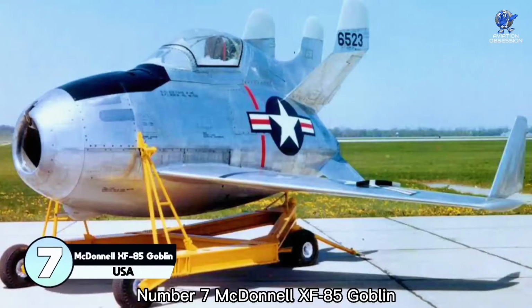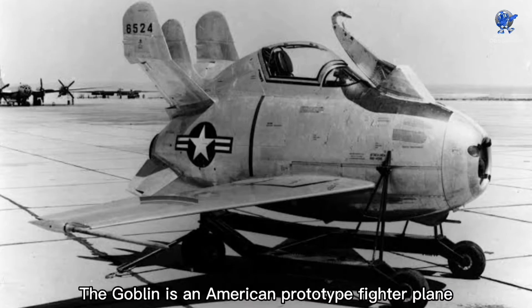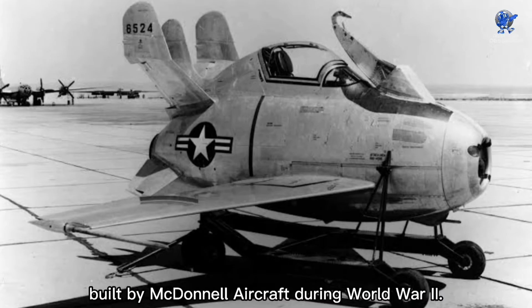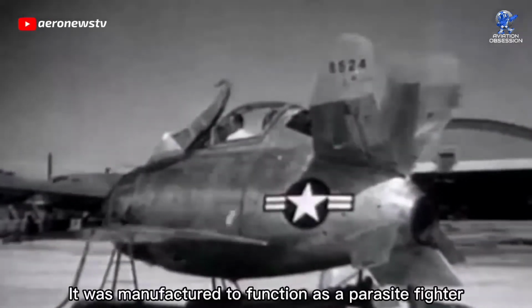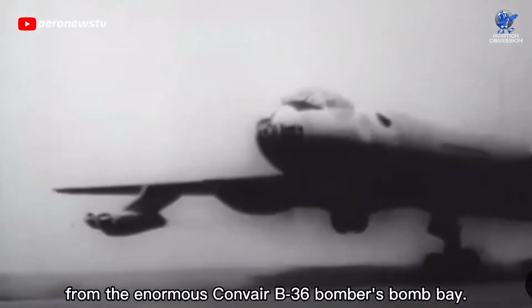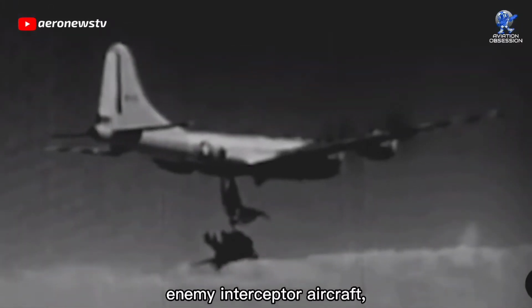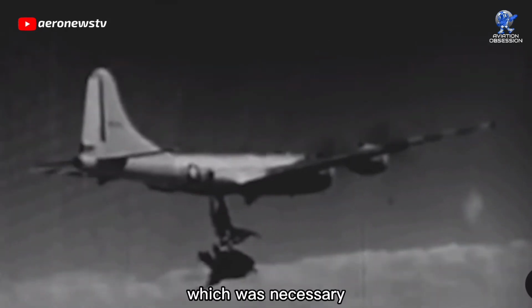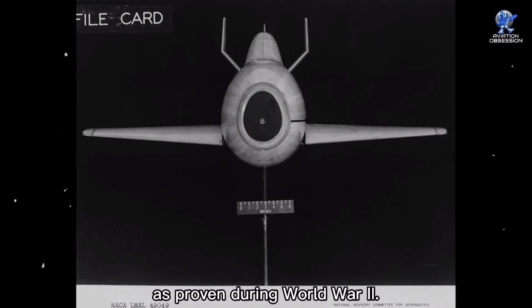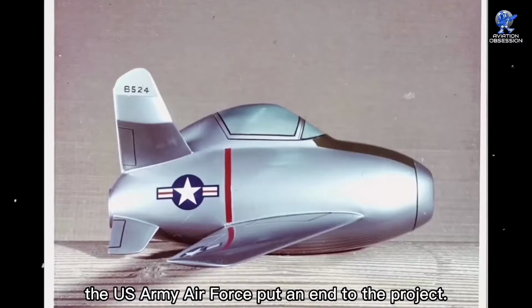Number 7. McDonnell XF-85 Goblin. The Goblin is an American prototype fighter plane built by McDonnell Aircraft during World War II. It was manufactured to function as a parasite fighter from the enormous Convair B-36 bomber's bomb bay. It was designed to shield bombers from enemy interceptor aircraft, which was necessary as proven during World War II. After McDonnell had produced two prototypes, the U.S. Army Air Force put an end to the project.